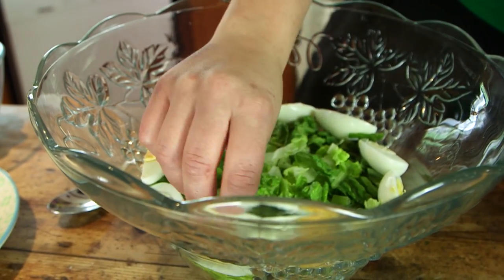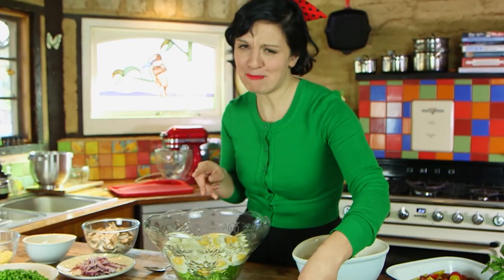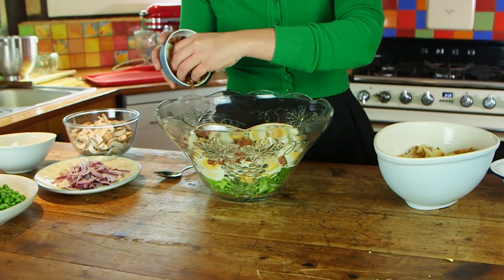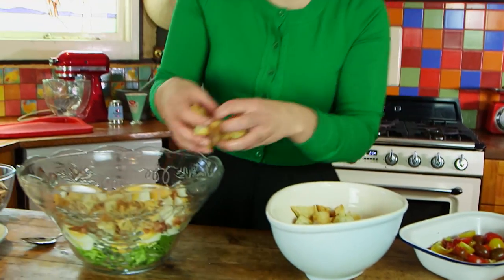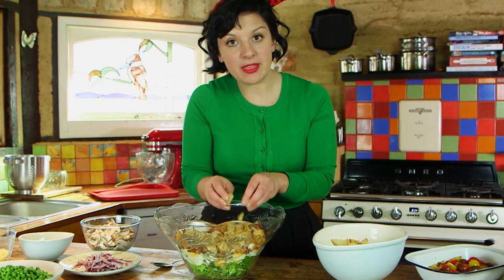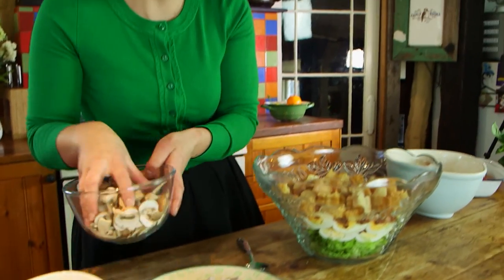I'm gonna layer this around the edge of my bowl. So where there is eggs, there must be bacon. I've already crisped up some bacon here. So for a little bit of extra crunch and texture in the salad, I've got some sourdough bread that I've made into croutons. Next, some sliced mushrooms.